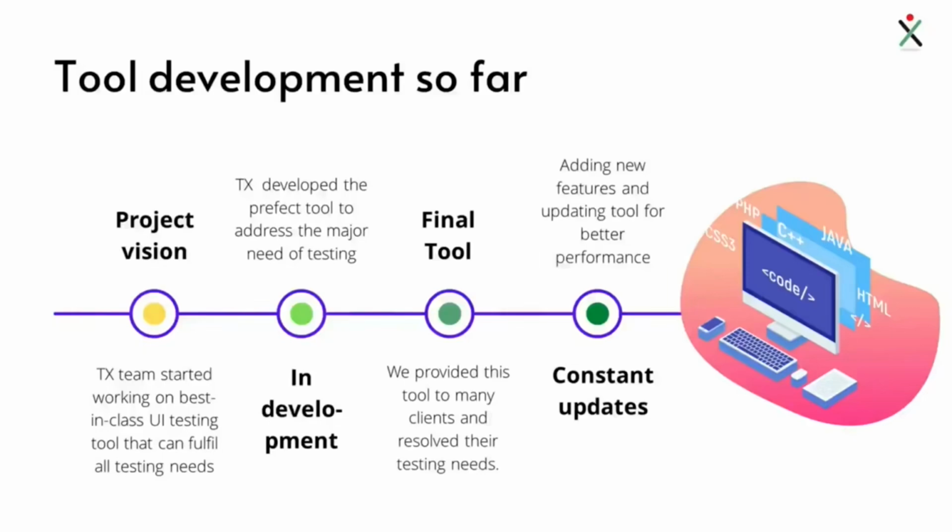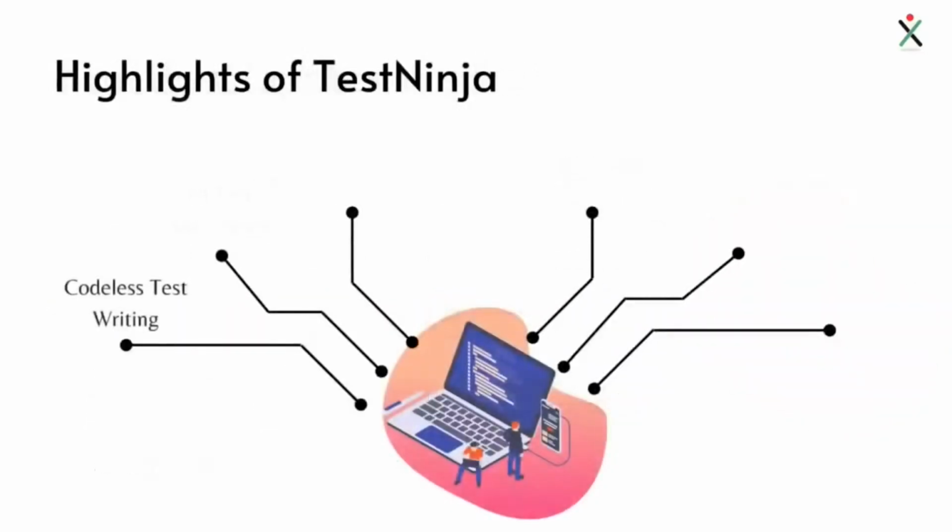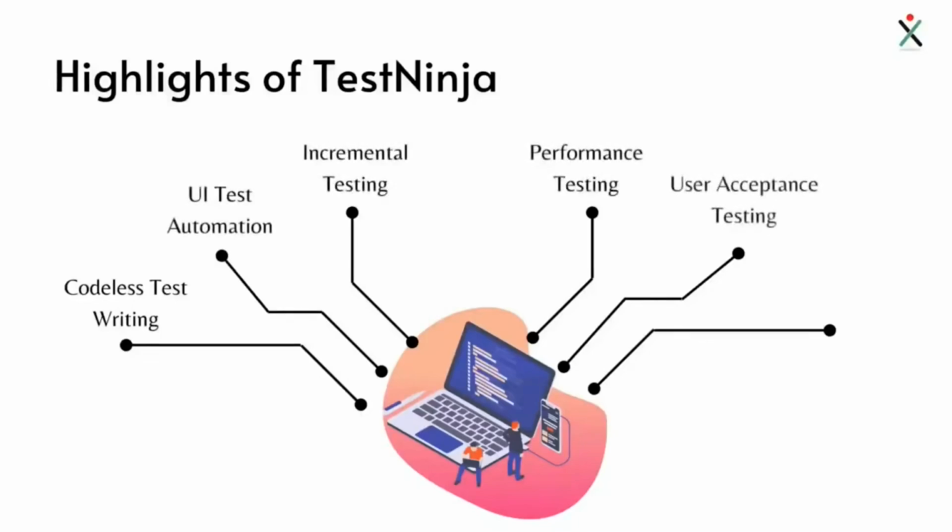With continuous inputs from our clients, we are improving and updating TestNinja by adding new features and making the tool more user-friendly, reliable, faster, and with a higher range of customizations. TestNinja has some distinct factors: codeless test writing, UI test automation, incremental testing, performance testing, user acceptance testing, and web portal accessibility. Let's see how this works.